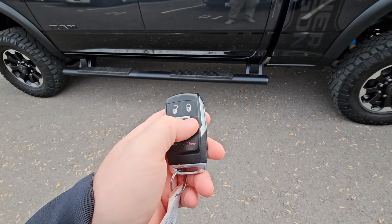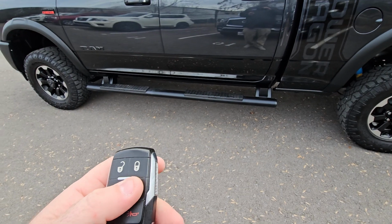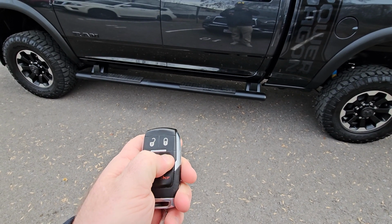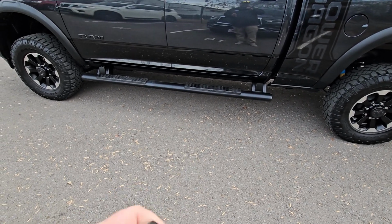Now I'll do the remote start. I think it'll do it, but I did get it earlier and the gas light was on, low fuel level, so it may turn itself back off, but I'll show you the cluster and everything else. There's not any lights on or any messages, anything like that.